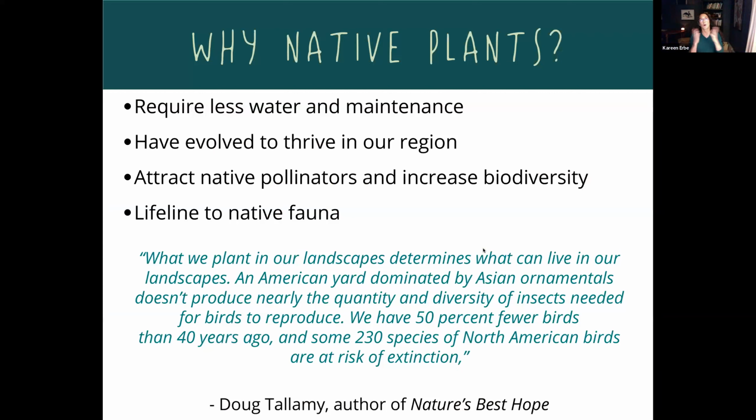And I wanted to go into, but I don't think I have to make an argument, right? Obviously, people who have heard of this are either members of the Montana Native Plant Society or interested in native plants. So, just for the few people that might not know, why do we want to put native plants in our landscape?